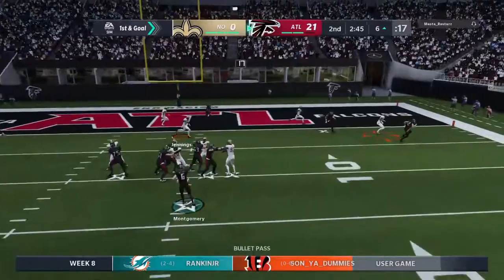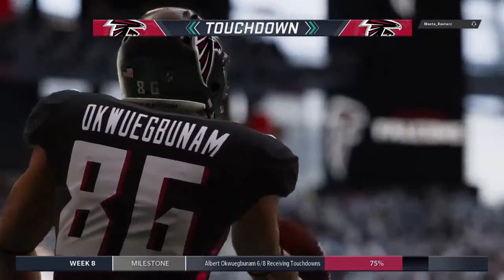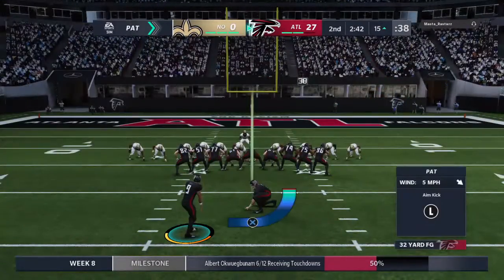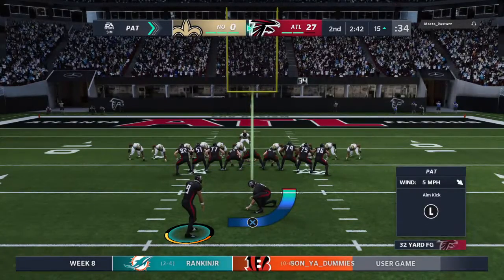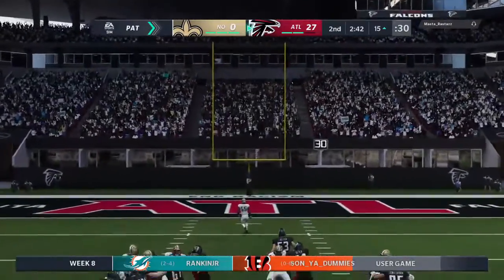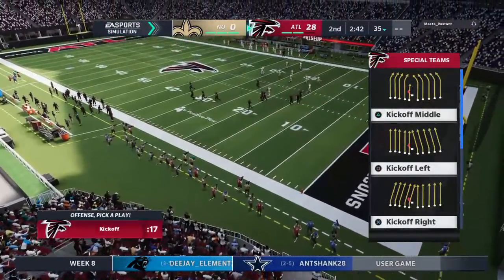From the gun, Montgomery. This will be caught at about the 5. And he is into the end zone for a Falcon touchdown. Albert Okuebuna. His 6th touchdown of the season, and the Falcons will add on to their lead. It's good, and they stretch their lead to 28-0 now. Makes the score Falcons 28, Saints nothing.